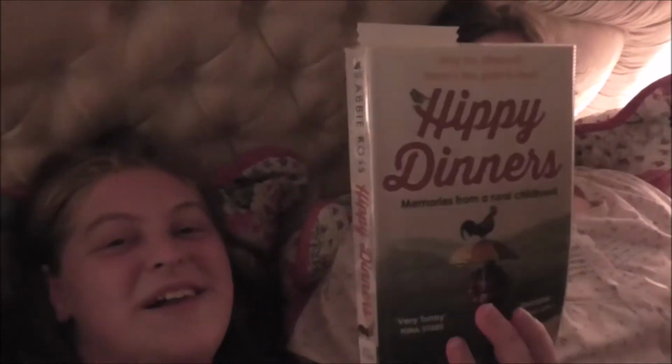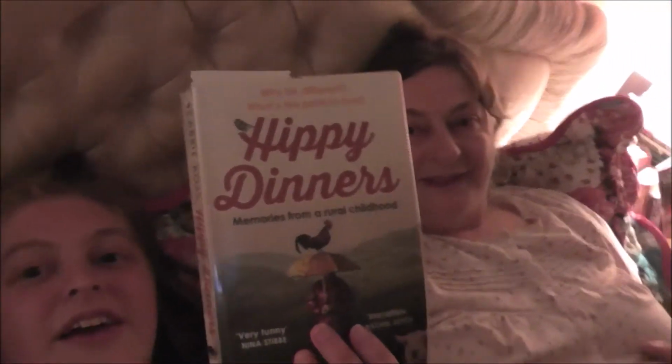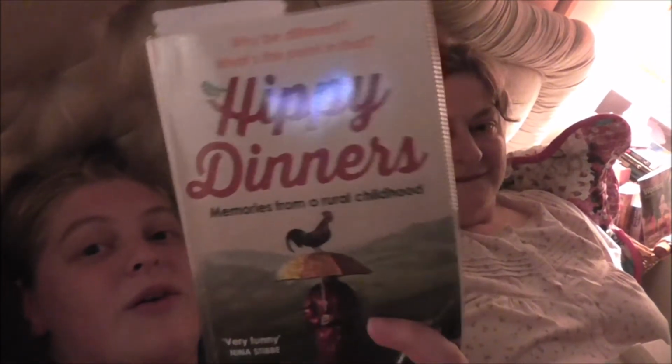Ever the optimist. We're about to read... Oh, wrong page. We're about to read our bedtime story, if you like. We read funny books. We don't really read many serious books, do we? No. We read funny books. Love, Nina. 10 out of 10 would recommend. This book is hilarious. Read it with someone you love. Read 2 pages at a time and don't let the person go over. Probably can't see what it's called. They can. It's called Hippie Dinners, Memories from a Rural Childhood by Abby Ross. Only if they could read backwards. It's backwards to us on the screen. It's the right way around. Oh, is it? Oh. Yes. There you are then. It's our recommendation for a book at bedtime. Yep. But it's really funny.